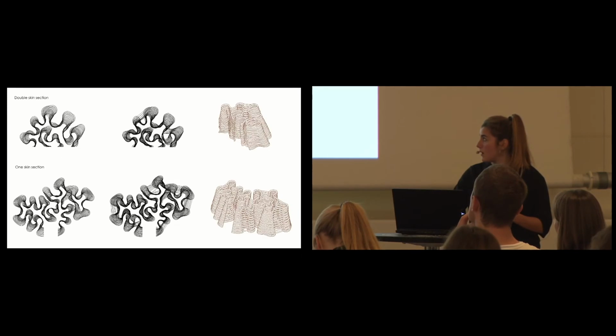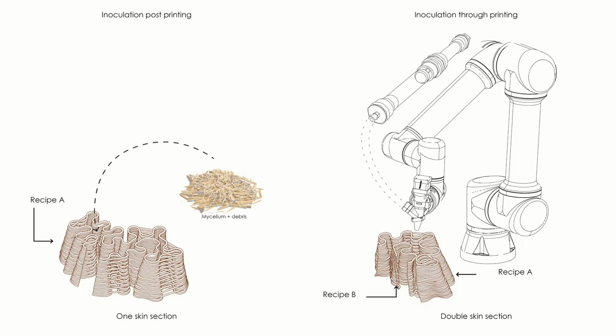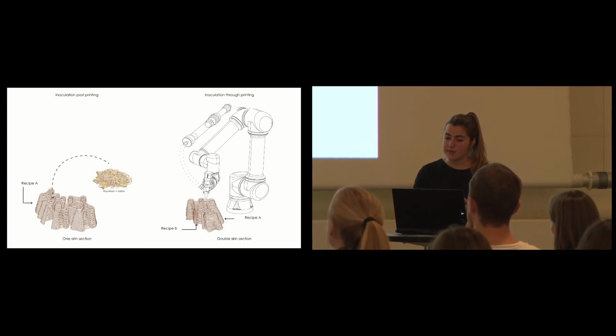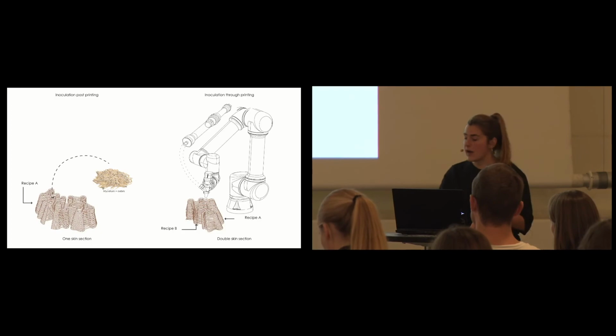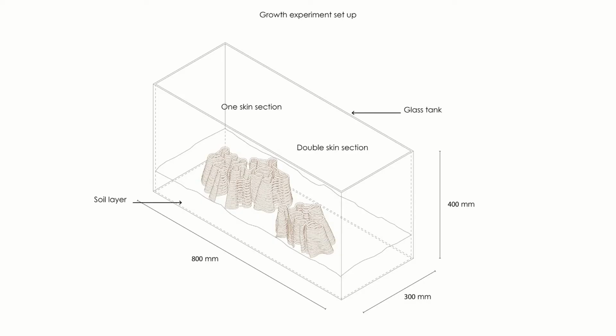I merged these two investigations, the material and the 3D print investigation, and produced 2 growth prototype experiments. The 2 sections have the same type of geometry as the labyrinth. The geometry followed the concept of stretching materialities and increasing the connectivity between the mycelium and the structure, and this curvature assures stability while 3D printing. These 2 prototypes, even though they look the same, have different inoculation methods. They both use the same strain of mycelium, but one is inoculated internally, and the other is inoculated through fabrication, so through 3D printing. The prototypes were grown in lab conditions in a glass tank.